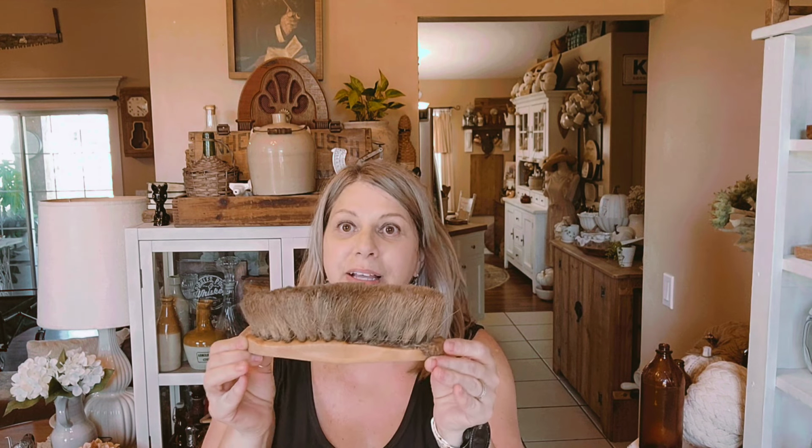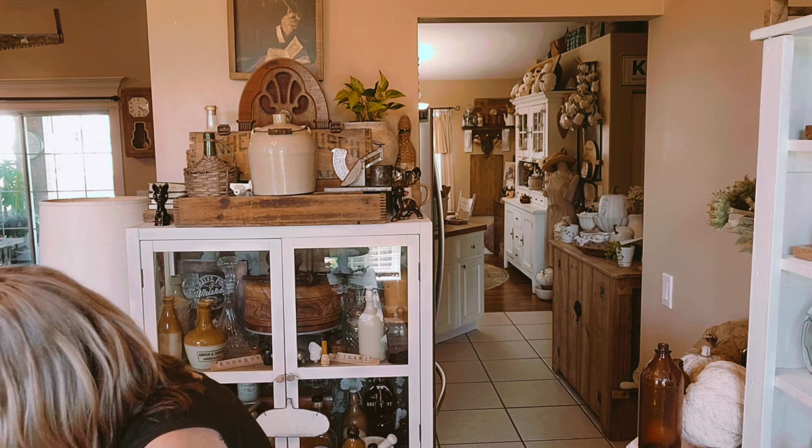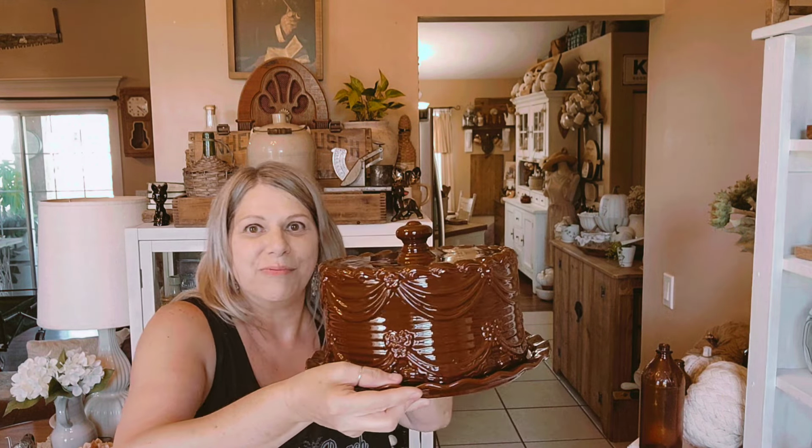And they're pretty. I love these old ones. They're so pretty. The next thing I got, also at the same store as the pie plate, I got this gorgeous cake plate. Isn't that beautiful, y'all? It looks like a great chocolate cake.